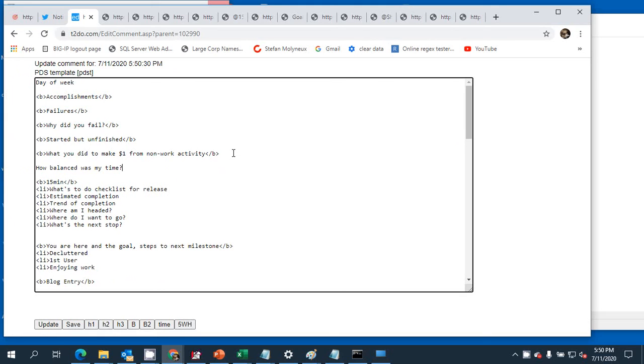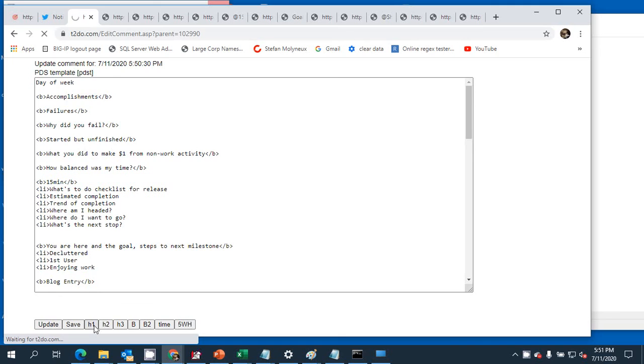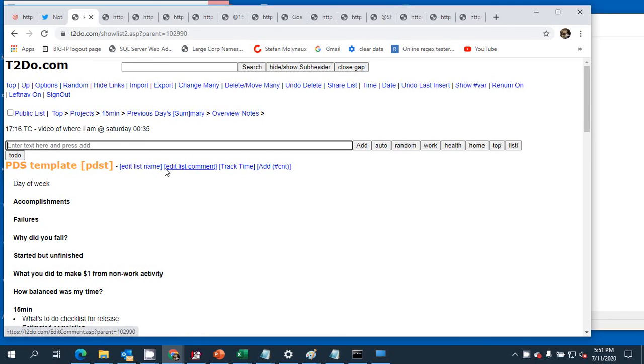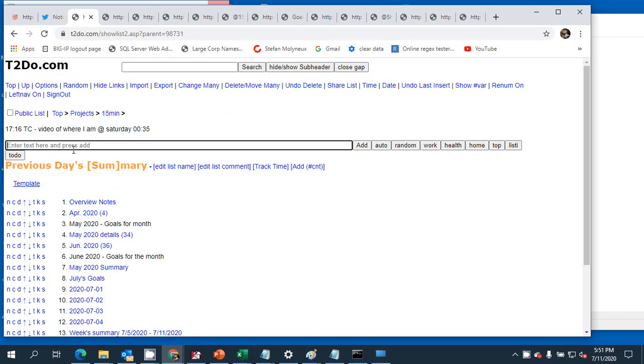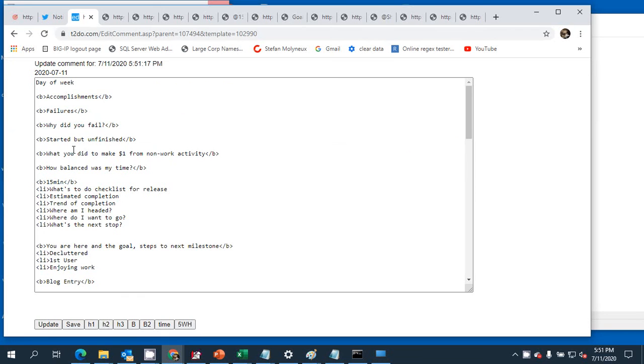And I have a couple of buttons here. I think, is this the right one? B2. I think it's this one. We'll put a bold before and after. And you could also do Control B. And so we save this. We update it. And now, if we go to the summary, and if we do M20, there it is. It just includes that entry here, and then I could just write my status report.